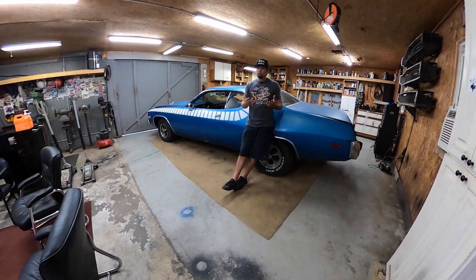So the story is, I went down to my buddy's close to the shop here, and he's a Mopar guy. He has a '69 Charger that he's had since the 1980s. And he has this car. So obviously we hit it off pretty good, being car guys and Mopar guys and all that. I went down there just to see how he was doing, and he had this car.